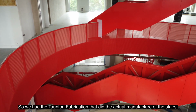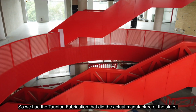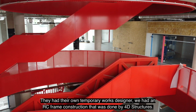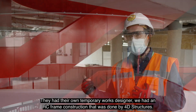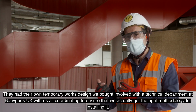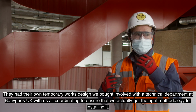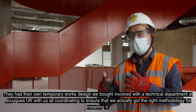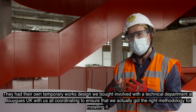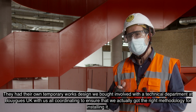So we had Taunton Fabrication that did the actual manufacture of the stairs. They had their own temporary works designer. We had the RC frame construction that was done by 4D Structures. They had their own temporary works design. We were involved with the technical department of Bouygues UK, with us all coordinating to ensure that we got the right methodology for installing it.